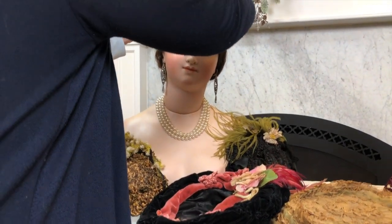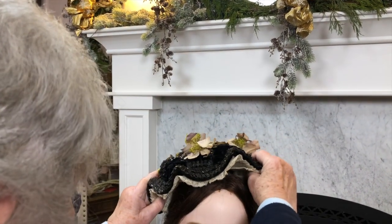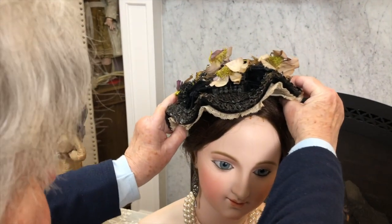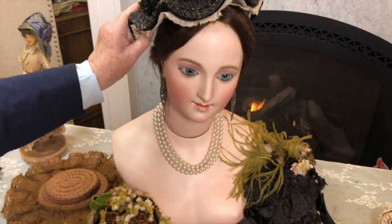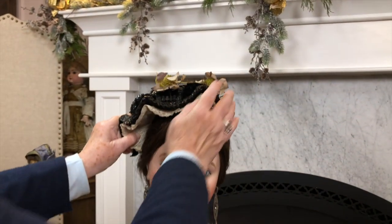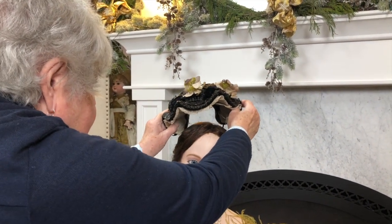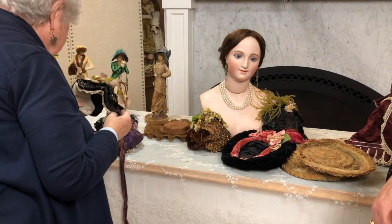Because this hat is meant to come over her hair, and we can't get it down quite right. But you just don't need that at all. It's actually distracting. Because it's supposed to stand up a little bit, but we can't push it down because of the hair. And I don't want to mess her hair too much, because it's great.